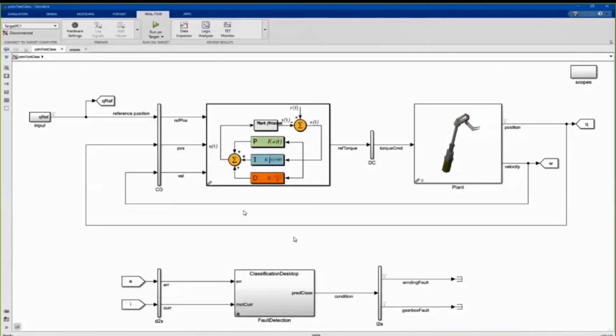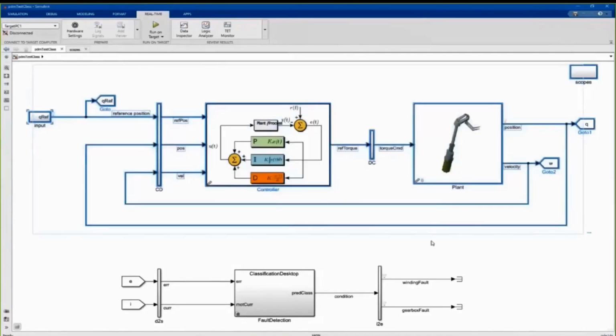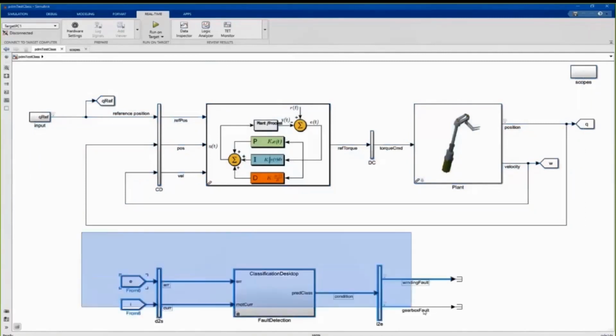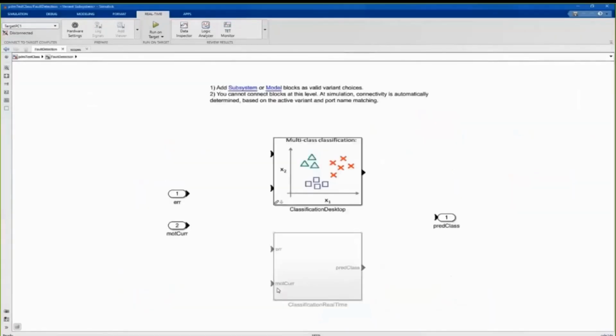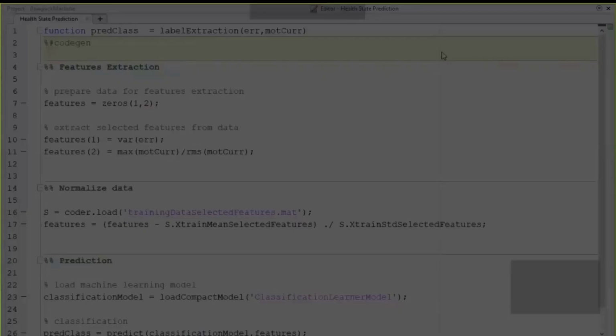Here is Simulink. If you have not seen Simulink, this is a block diagram kind of environment. We are representing the flow pack machine servo motor. On the left hand side, you see a controller, and there is a plant. Now what we have done is we have taken the code, the classification algorithm, and embedded it here. What you saw earlier was the so-called digital twin, which we use to generate the data, and we're going to test the algorithm.